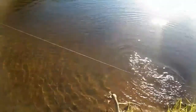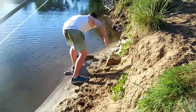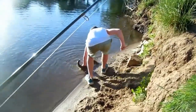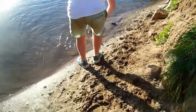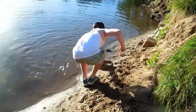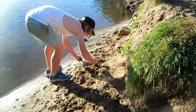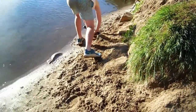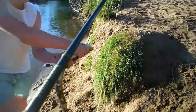Come down here, come down here. I really use the bread too, smash the bread. Move your rod. Yeah. No. Just bring it up to the land, so. Eels, slippery bastards.